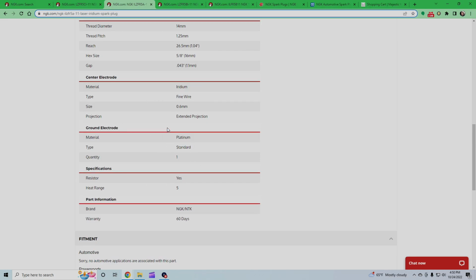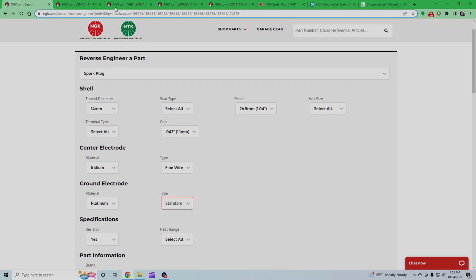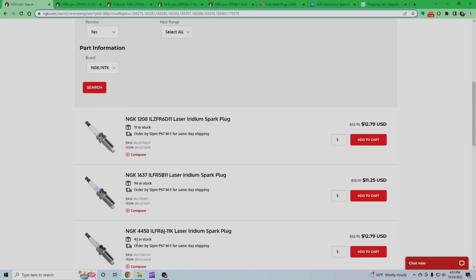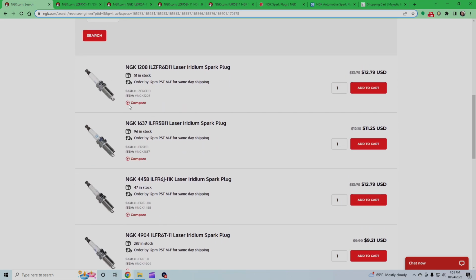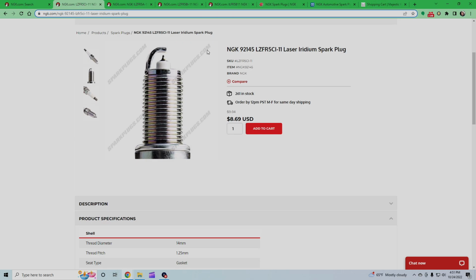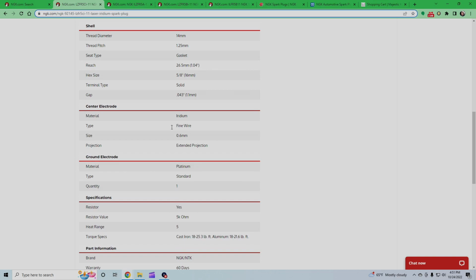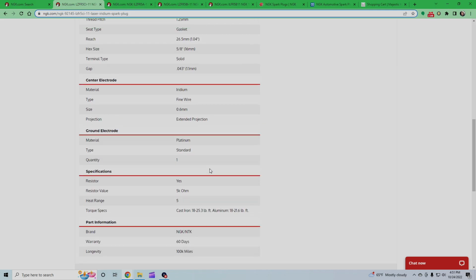So we can take all that information and come over here and put it into the reverse engineer part, and then it gives us this assortment of spark plugs that we can choose from. And so the reason why I chose this spark plug is because all of its information available matches. It has some information that's extra, like the 5K ohm resistor value, but other than that, the extended projection and all that matches.